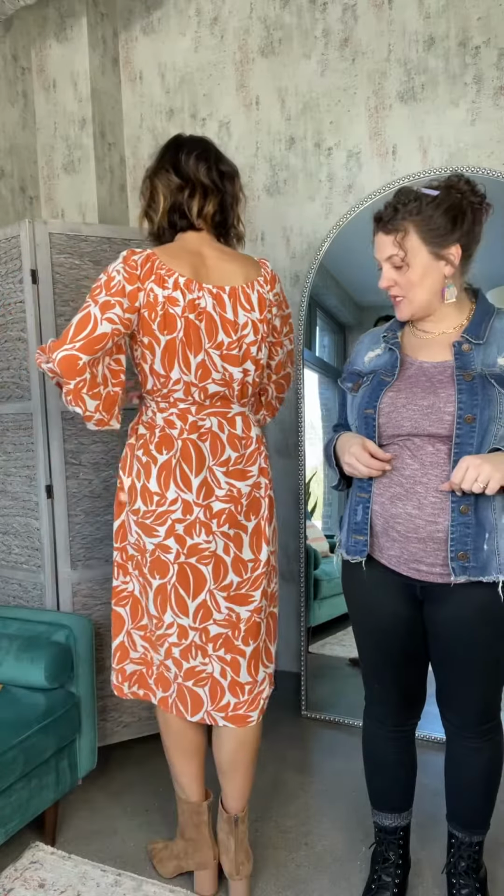It is not a fitted dress. It's very loose, there's no waist to it, so it's belted, tied around the waist. So Jessica is wearing a medium, but she probably also could fit into a size small. It's a very generous cut dress. It kind of relies on the belt to give you the shape around the waist.